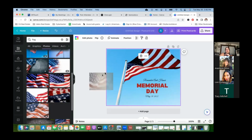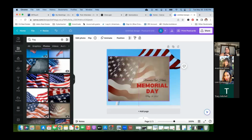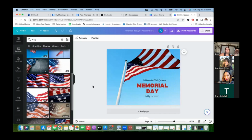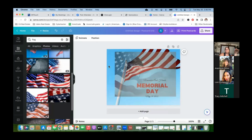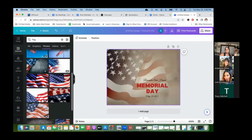Hold on. Everything's moving slower because I'm on Zoom. There we go. Come on, you can do it. I believe in you. There we go. So see, now it put the photo on there instead. So I just replaced it.